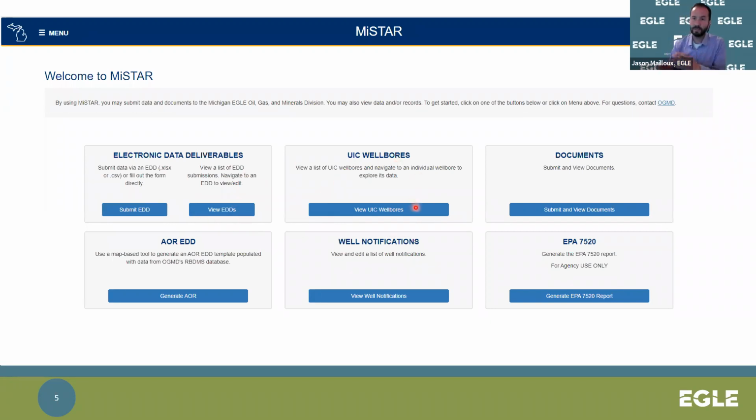UIC Wellbores, that's kind of at least my recommended first step. This is a list of all the wells in the state that are Class II that we have in the system. I think we have all of them, but if we don't, please take it, download it, compare it, cross-check to your list. If there's something missing or something that you think is incorrect, please let us know straight away. That EGLE OGMD UIC email address that I put out there yesterday is a good one, or you have my contact information from the first slide.